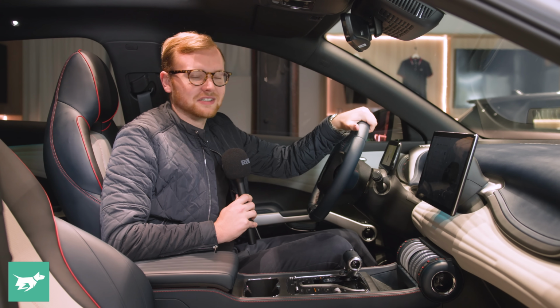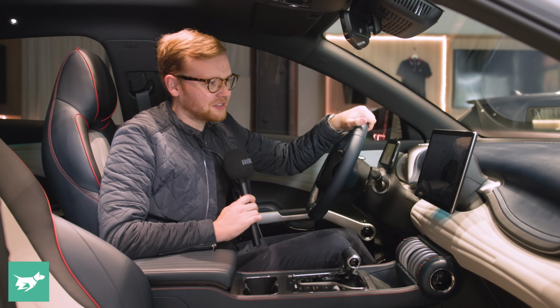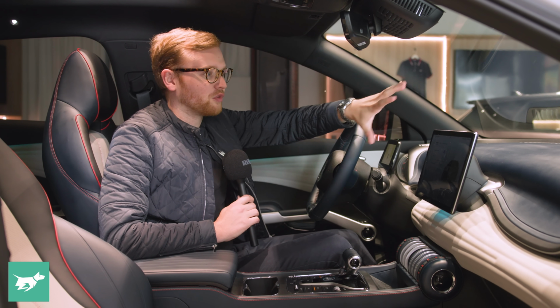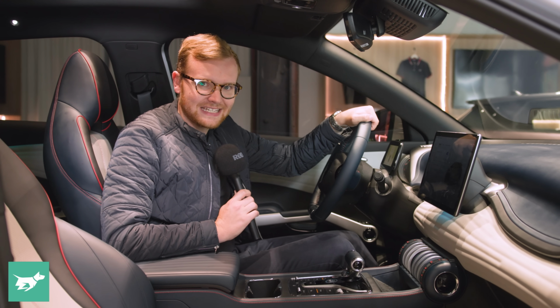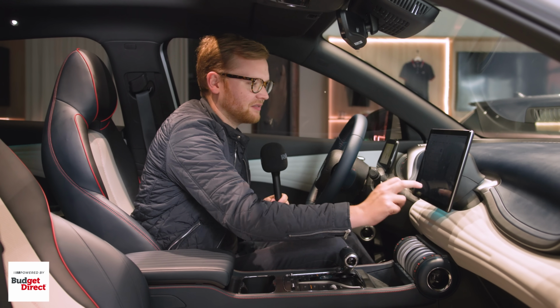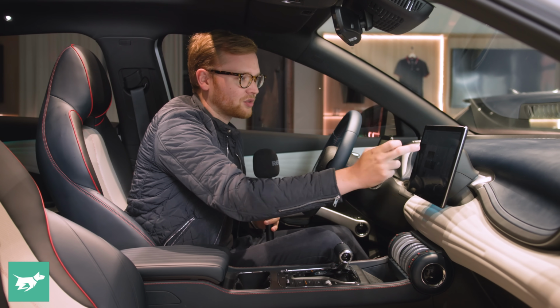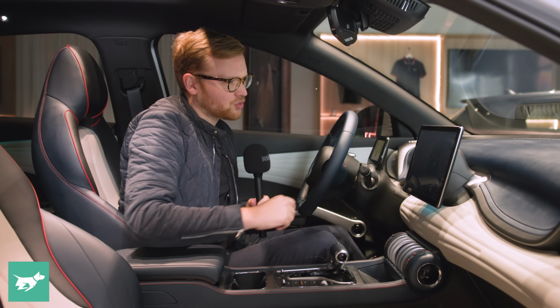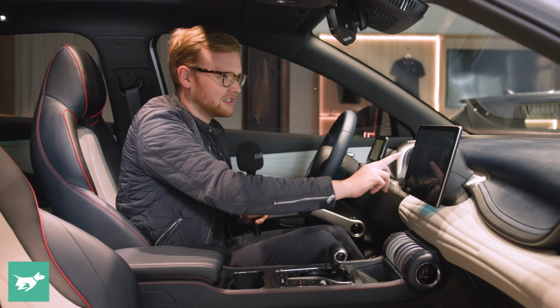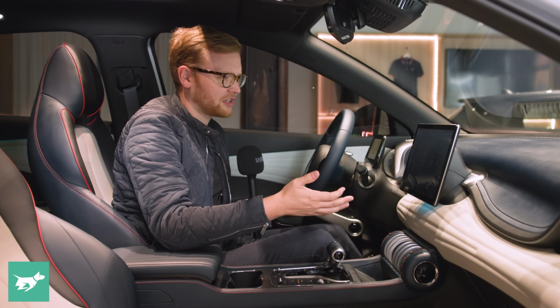Now, this car is never going to get Apple CarPlay and Android Auto. BYD don't love them, and instead they're investing in their own software, which is what's running here. They call it DiLink, D-I-L-I-N-K. It's an infotainment system of its own, but it's quite an impressive one. It sort of looks Android-based to me. I wouldn't be surprised if it is, but it kind of has full-scale apps running on it.